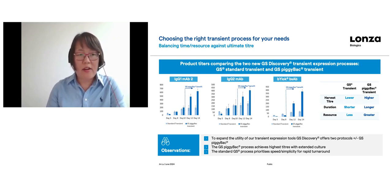This means that if speed is your priority, you can choose the standard non-piggyback process, which is simpler and still has decent titers. But if maximizing titer is your priority, investing more resources can result in a significant yield boost between day 10 and day 14. This is to maximize product titer and support your development work.